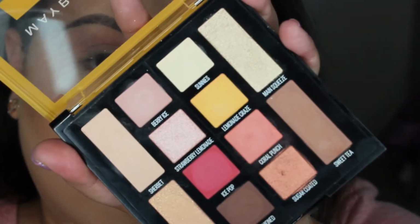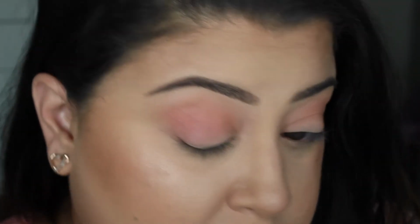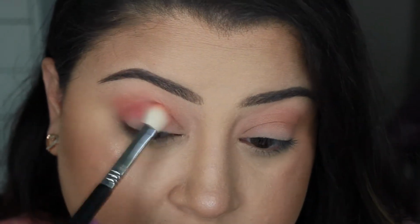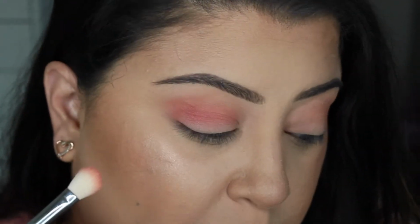Alright, next I'm going to take Ice Pop, which is that hot pink color, and I'm just going to kind of deepen up the crease, but I want to play with the colors, especially the bright ones in my crease. Okay, so this one's not as hot pink as it comes out in the pan because I like to go lightly with these shades because you just don't know how much pigment this is going to give you. That's a really pretty shade, blended into the peach, into Coral Punch.